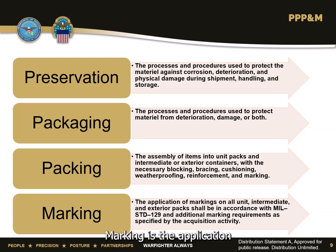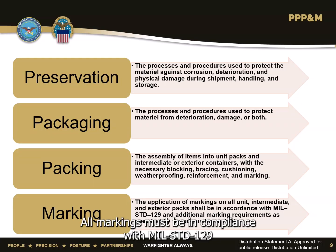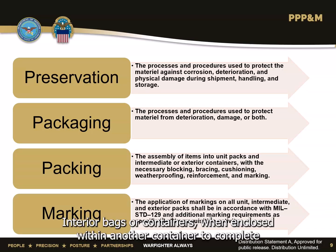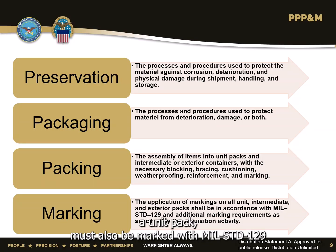Marking is the application of marking on unit, intermediate, and exterior packs. All markings must be in compliance with Mil Standard 129, and additional markings as specified by the acquisition activity. Interior bags or containers, when enclosed within another container to complete a unit pack, must also be marked with Mil Standard 129 identification markings.